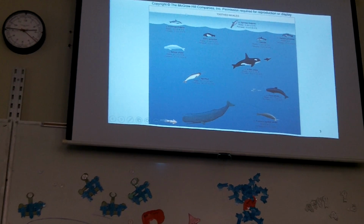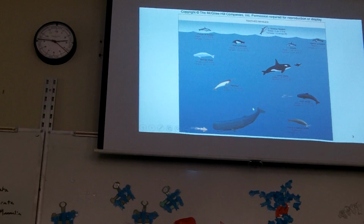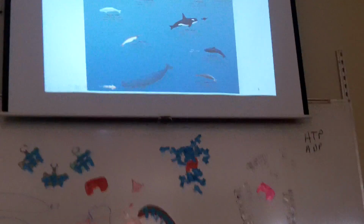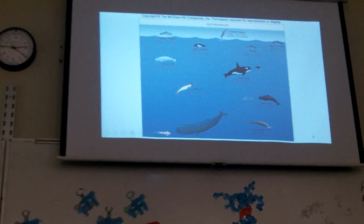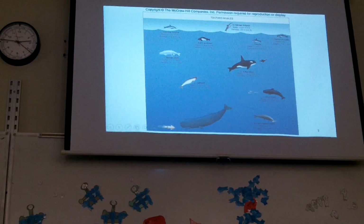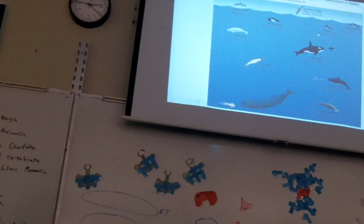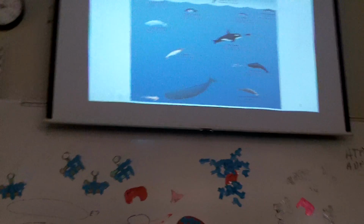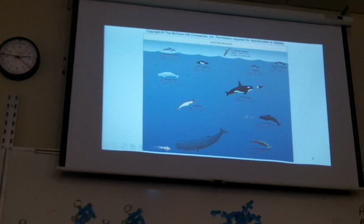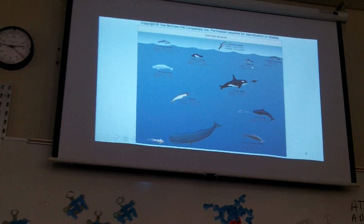Here are all the different types of toothed whales and about how big they are compared to one another. The common dolphin, spinner dolphin, Bell's porpoise, beluga whale. Y'all seen that? They got one in the Atlanta Aquarium. The squid. Where's the narwhal? There's a narwhal. Killer whale. Look at it chasing the seal. That's Shamu. Narwhal! Harbor porpoise, the vaquita.